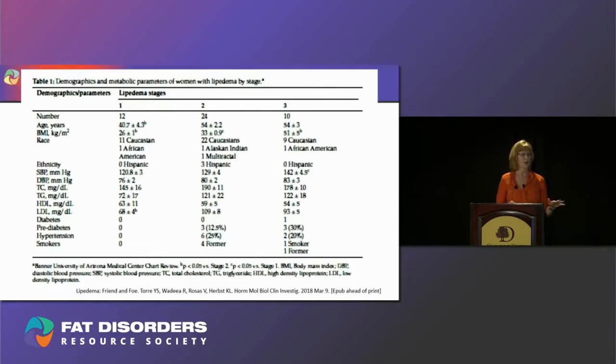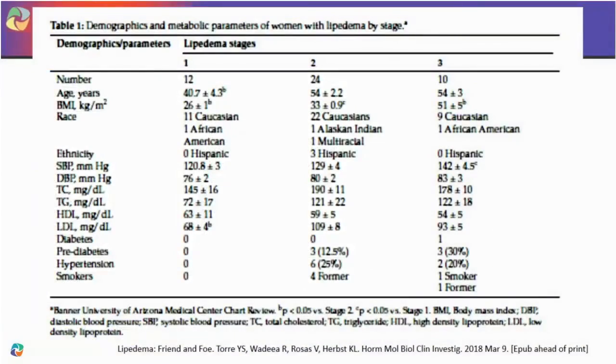And this is the data, and I'm going to walk you through it. I know it's a busy slide, but when I put this data together, I became very concerned. I became concerned because you can see as our BMI, body mass index, increases from stage 1 to stage 2, and from stage 2 to stage 3, the systolic blood pressure goes up from stage 1 to stage 2, and from stage 2 to stage 3. And so does the diastolic blood pressure. And look at the HDL, the happy, healthy cholesterol, supposedly. It goes down from stage 1 to stage 2, and from stage 2 to stage 3.